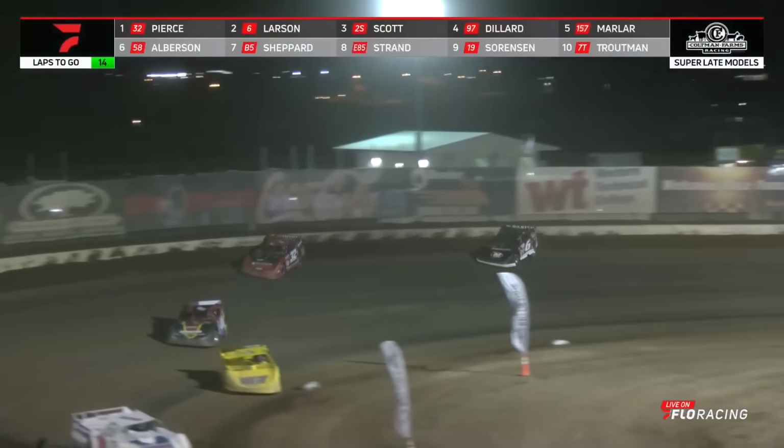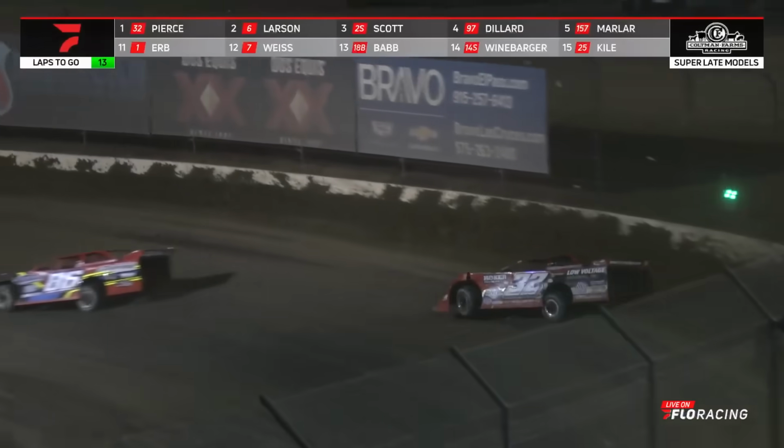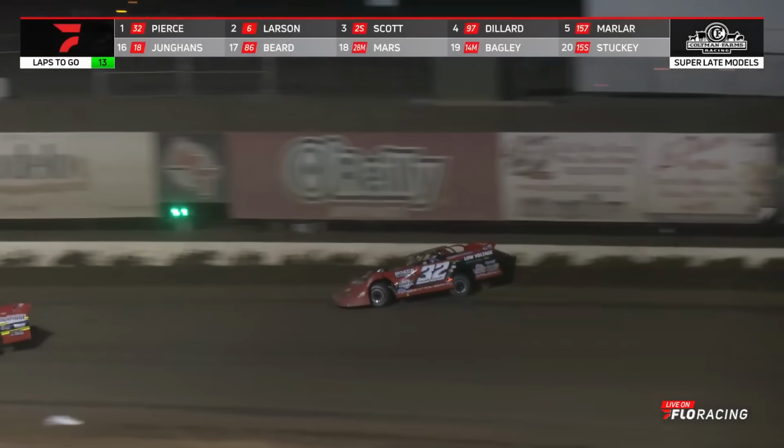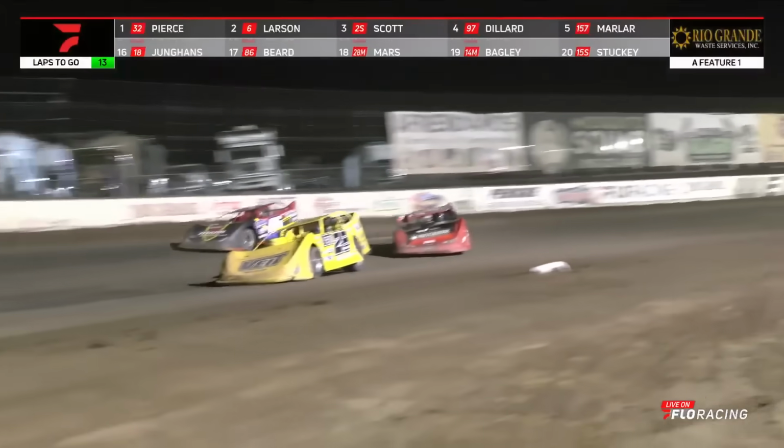Coming around this time by, 37 laps in the books, 13 laps to go. And Pierce has got to make some decisions into lap traffic. Kyle Beard up there near his groove. Meanwhile, Larson lost a lot of time that lap. I don't know what happened, DJ, but he loses 0.8 to your leader, and now Pierce thinks about a slider.